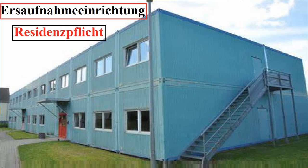Those asylum seekers who have come from a safe third country to Germany must stay in their initial reception center until a decision is made about their asylum application in Germany. In case their asylum application is rejected, they must stay in this center until they voluntarily return to their country of origin or until they are deported to their country of origin.